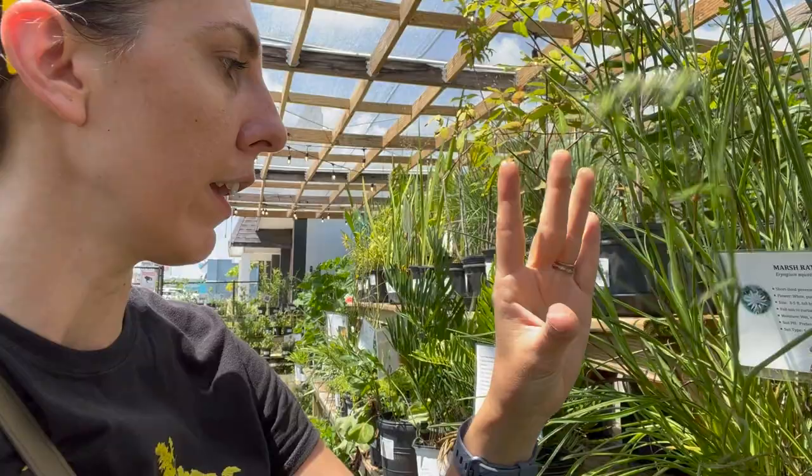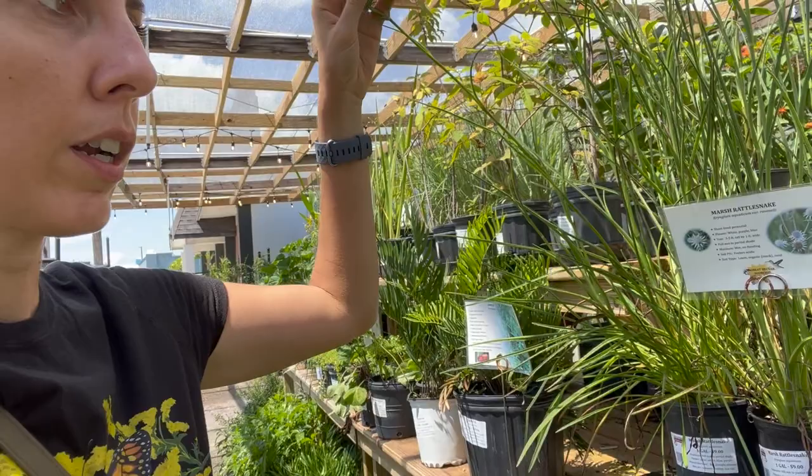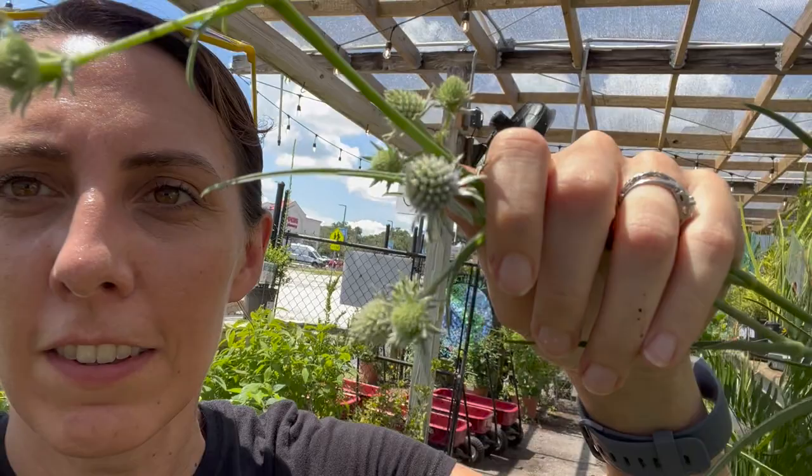Oh, here's, I think, the one I originally had thought about getting, which is the marsh rattlesnake master. This is not as pokey. Not as pokey, 3 feet tall, 1 foot wide. I love the look of this. We're gonna get these. Yep, look at that, isn't that pretty? Oh wait, that's probably not the best one to show you. This is probably better. It gets like this bluish tinge.